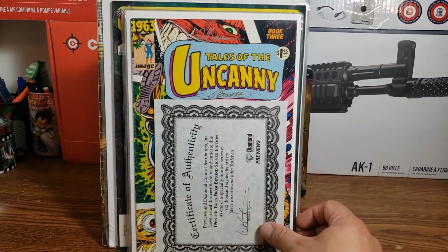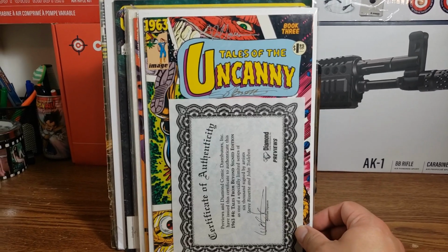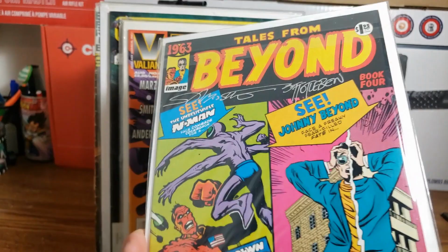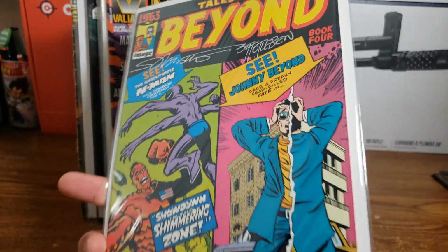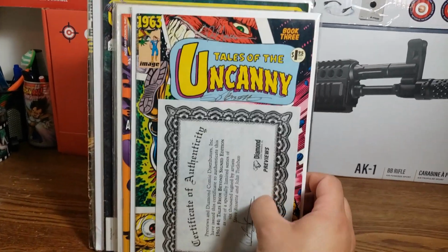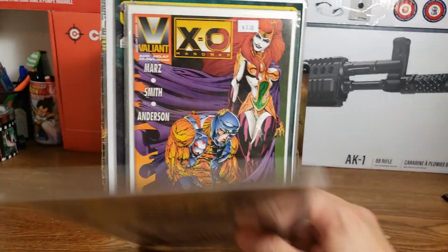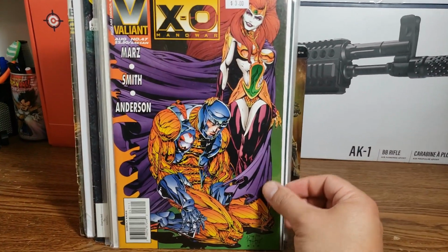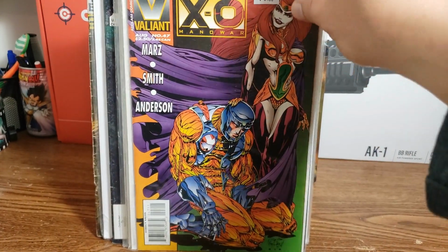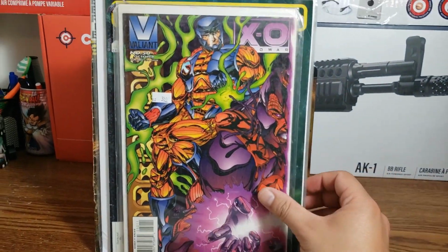This was a cool find. 1963, 2 issues, signed by Rick Veitch and Steve Bissette and John Totleben. Just traded for this, man. It didn't really cost anything. Pretty cool. Ex-Mutants Manowar, number 47. Just putting together that Bart Sears little run there. It's Andy Smith, though. Number 50.